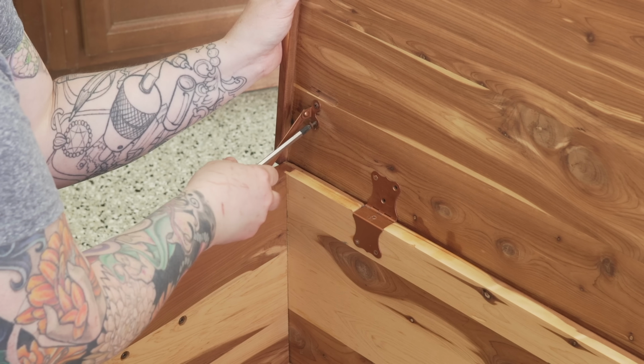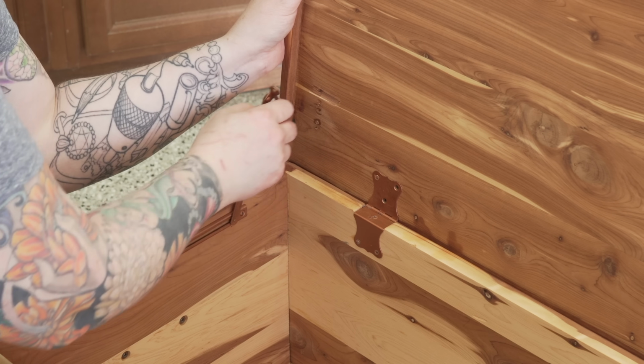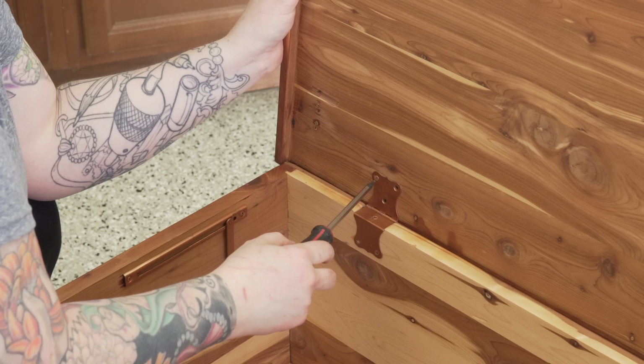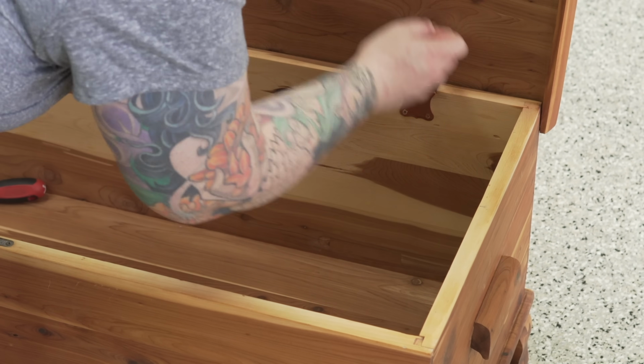There's no single guaranteed way to get rid of mothball odor, especially once it's soaked into that old wood. But there's a few things I'm going to try in this video and some other methods that people have mentioned to me that I am going to share with you. So stay tuned.